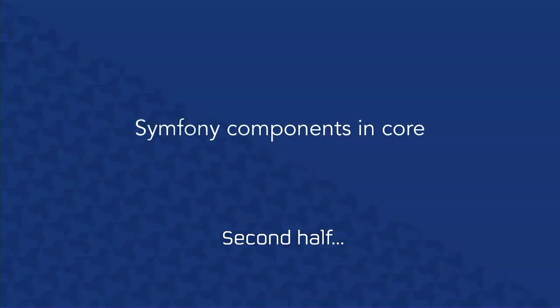In the second half, I wanted to look at the Symfony components in core and explore some real-world examples of these components in action and see how they bolster Drupal, and Drupal 8 specifically. Obviously, it's opened the door to a lot of new design patterns, and that's something that we really embraced on this project.